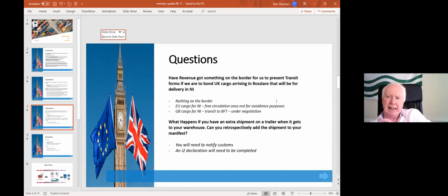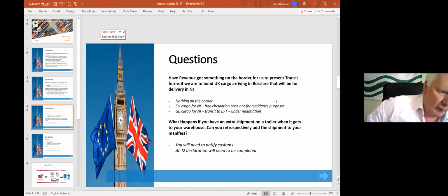So that could change. If the customer in Northern Ireland was an ACE or a TSF, then you could route the transit to them. So if the customer's in Enniskillen and they have ACE status with HMRC, then you could route your transit to them. They'd have to report the transit into the NCTS system. After the appropriate delay time, then they could start offloading the goods.